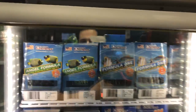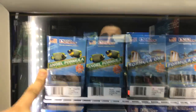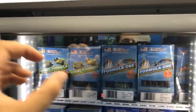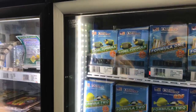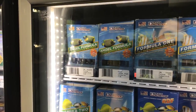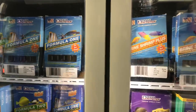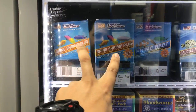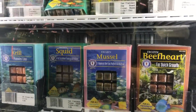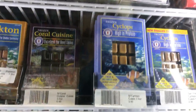Right here, you want to give them something that already has some algae, because in the wild they go around and nip at algae on the rocks. So Angel Formula is already made for them. It has a bunch of different things: mysis shrimp, brine shrimp, clams, mussels, seaweed, that kind of stuff. If you give them brine shrimp, definitely give them the enriched one. You can also give them some mussels, squid, a little bit of krill, definitely mysis shrimp, and seaweed delight. They will also eat that.